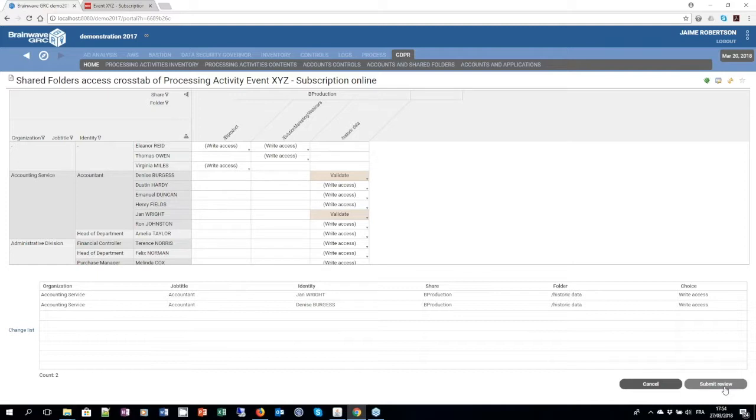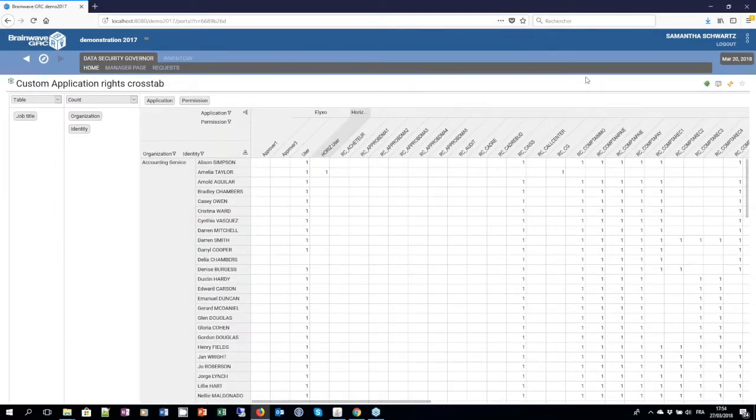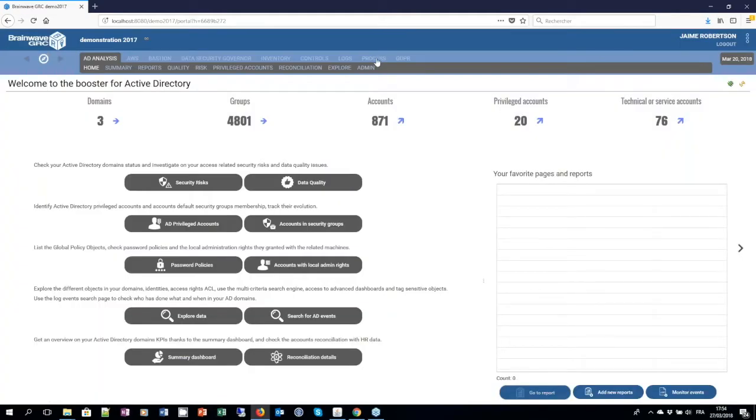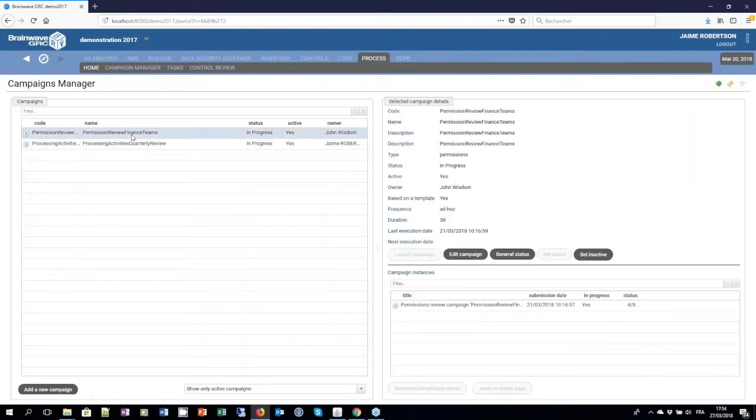Then you can also use the workflow engine in order to automate and orchestrate processing activities through your lines of business. Okay, so I just need to go back here. Okay, so I'm just connecting as Jamie Robertson, and I will use the campaign manager that allows me to configure, execute and schedule reviews of the access to my processing activities.